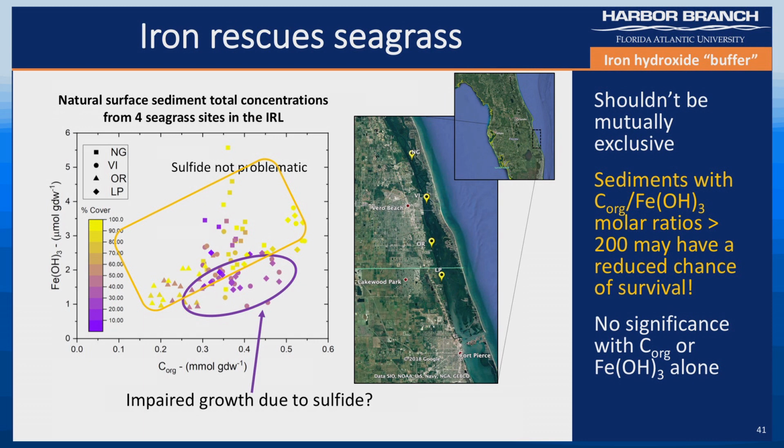So our preliminary results, I don't know if they're so preliminary anymore. I should probably start saying these are our actual results. We do, in fact, see an effect. If we look at percent cover, a healthy seagrass system is going to be yellow. An impaired system, where you have a low seagrass cover, is going to be in purple. We see that you have more impaired sites at higher ratios, or higher concentrations, of organic carbon relative to iron hydroxides.